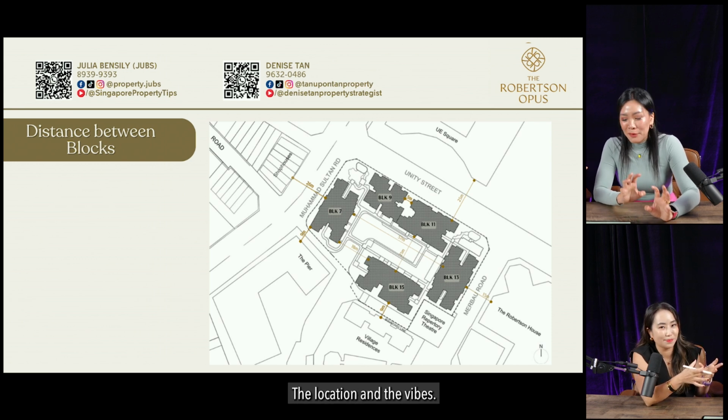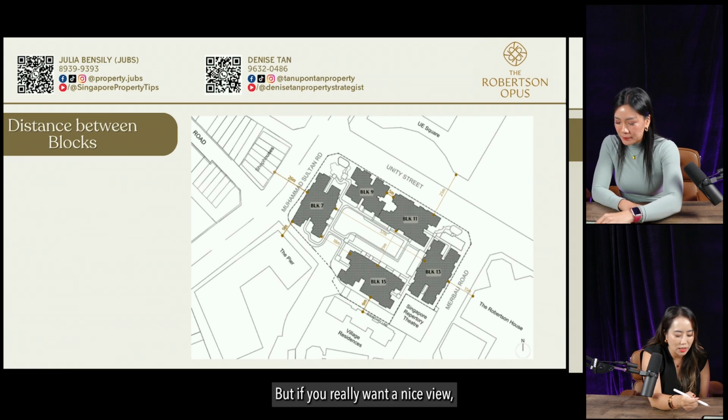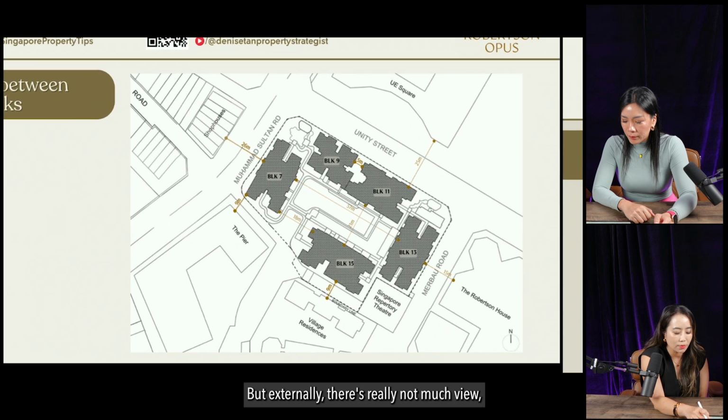The location and the vibes. Yeah, it's really location and vibes. They don't expect you to be looking out and seeing something unblocked. But if you really want a nice view, I think internal facing should be quite okay because you actually see a lot of greenery and the pool itself. But externally, there's really not much view.